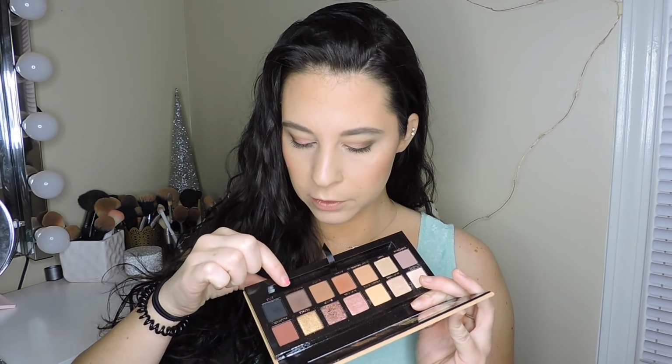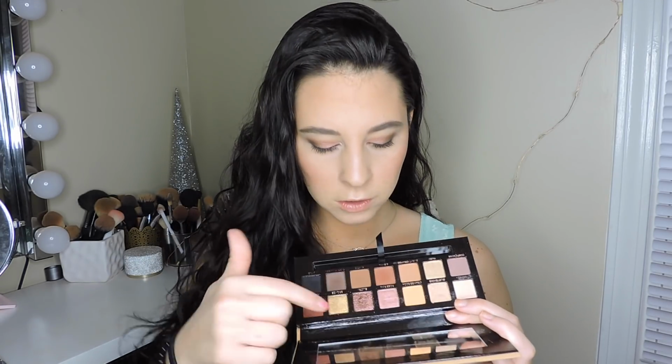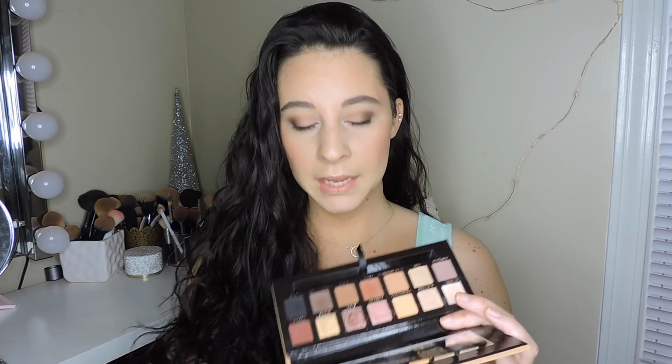For today's look, I put orange soda as my transition, burnt orange in the crease, and then I deepened the crease up with some rustic, threw some of this noir in the outer corner, and then on my lid is rose pink. And it's just a beautiful look, and this isn't too intense, and I didn't even use the darkest shades, you know what I mean? So it can go so much darker than this and so much lighter than this, and I love this palette so much. I'd be cool with using it every day.